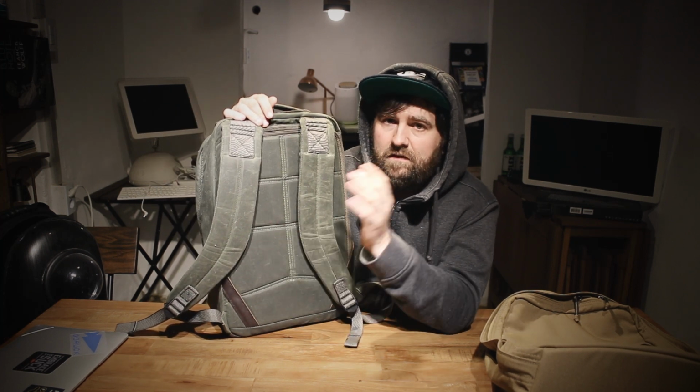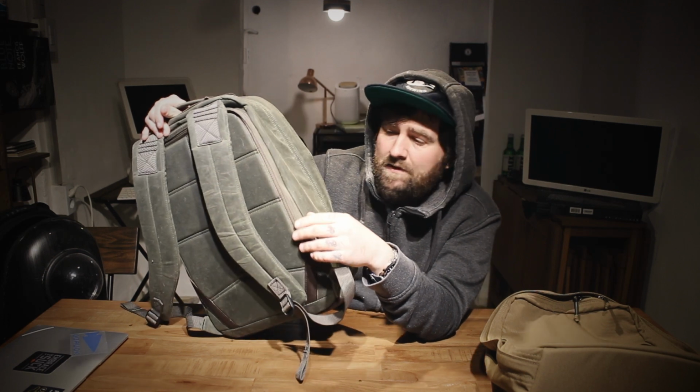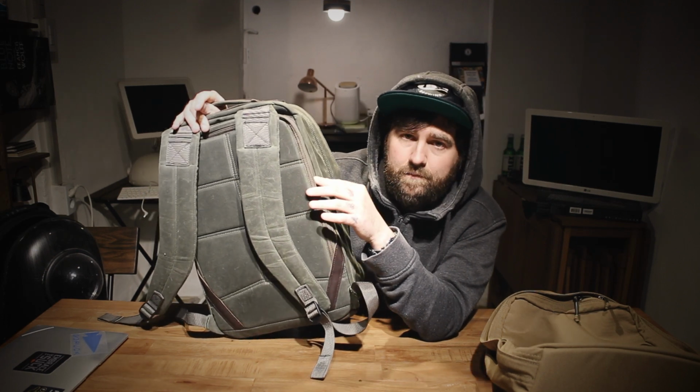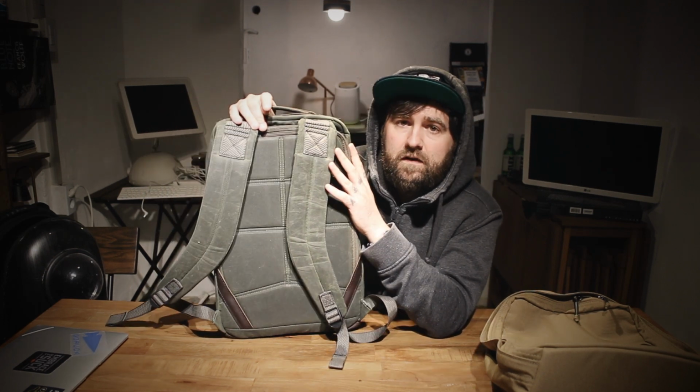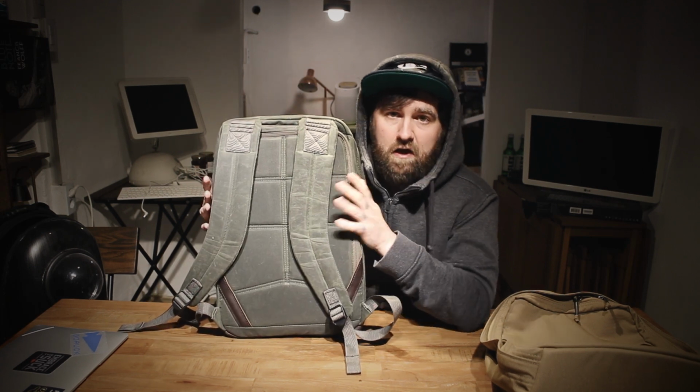The laptop compartment itself is spectacular. There's no weather sealing or AquaGuard or anything on the zipper, so be careful if you're in a deluge. Because of the leather on this bag, I probably wouldn't be taking it in a rainstorm.